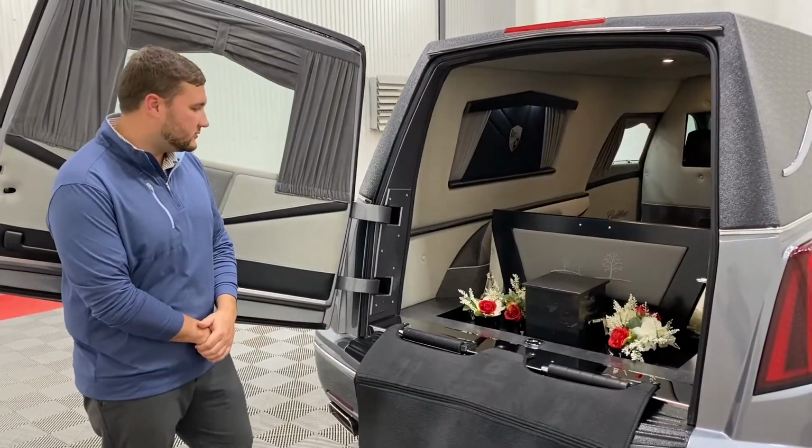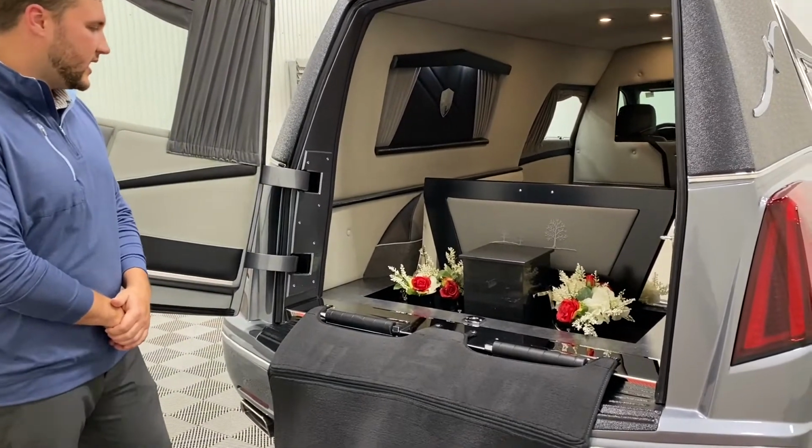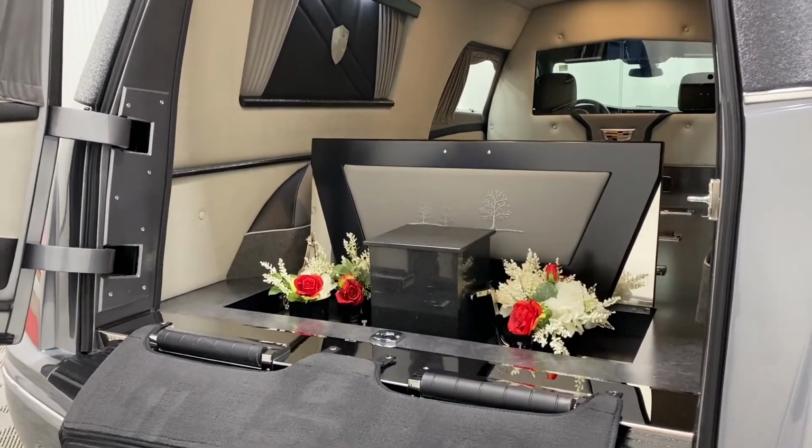This coach here comes with one of the largest built-in urn carriers available within the industry. As you can see, it easily fits a nice urn right in the middle, as well as a beautiful floral arrangement.